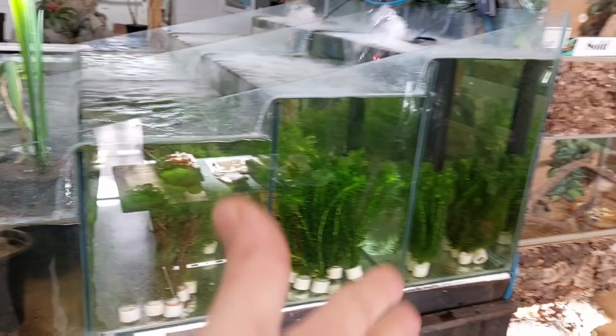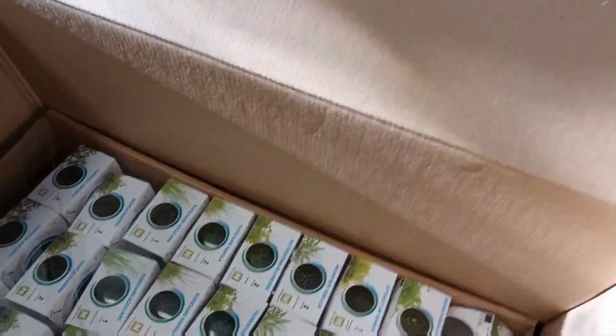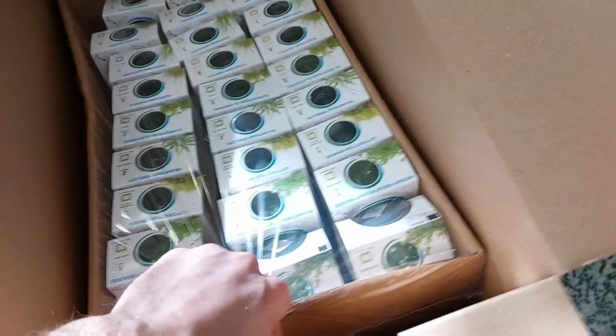We've got all our plants in the tank doing well. And then down here, we've got these to sort out now. So, we've got to get these out of the box. Come on, box. Out of the box. Okay, we got it. Come in, Morgan. So what we're going to do, we're going to put them all on this shelf, is the idea.